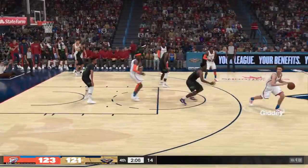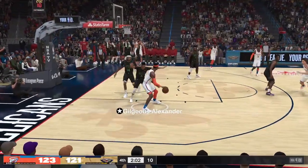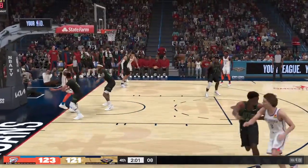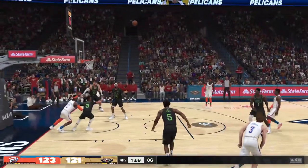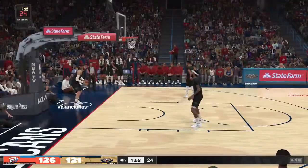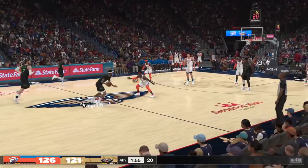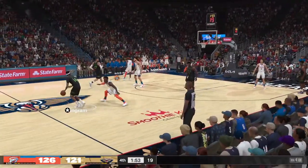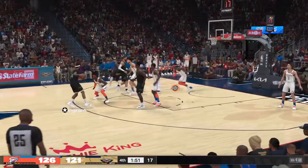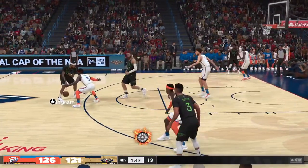Gilgeous-Alexander. A screen on Jones. Giddey passes to Gilgeous-Alexander. Outside, Williams. Pure from 3-point range. Williams has got 11 points here in the second half. Absolutely ruthless. He's not about to start showing mercy now. Well, when it's closing time, he's trying to lock the door. He's been going all night.